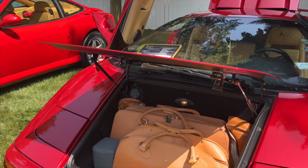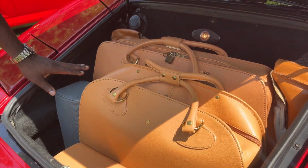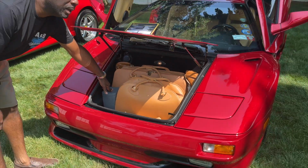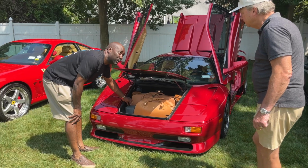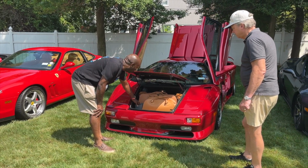Oh, look at that. You got a blue piece of luggage in there. This is the tire inflation package, which, in case you get a flat, you have the liquid, pump it in. But this is never used. It's factory. It's still there.